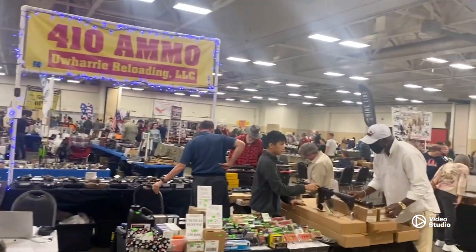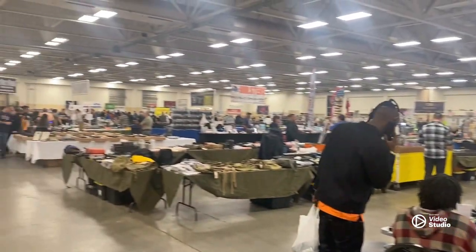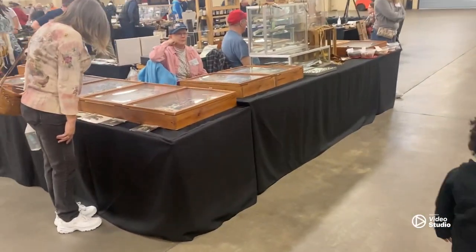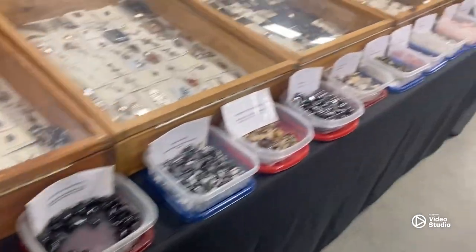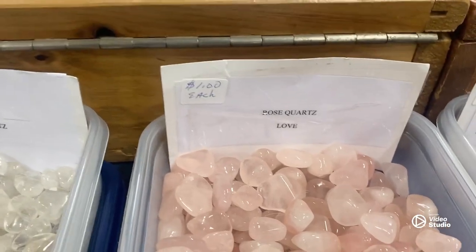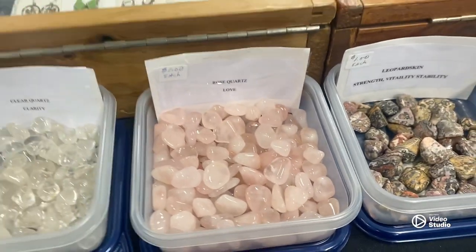As y'all can see, man, there's a lot of people in here shopping around. Looking around here. We just see a lot of tables set up. Man, we ain't even get halfway through here, but we just taking our time, y'all. We looking around, seeing what we can see. It looks like some jewelry set up. Some stones right there for the people that want to make their own jewelry. Stones all around here. Look at them. Rose quartz, love, dollar east. That's some pretty rocks right there, y'all.